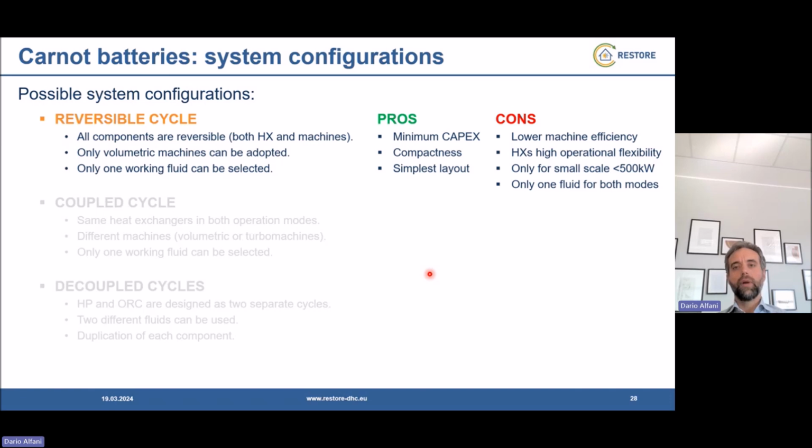The drawbacks are more related to the machine efficiency, which cannot be expected to be very high because the same volumetric machine, like a screw or a scroll expander, is used in both operations, so the performance cannot be maximized for both operating modes. The heat exchangers would require high operability, high flexibility in the operation, because they need to move to different pressures, and so they need to be flexible in handling the fluid. And our system can be used for a small scale, below 500 kilowatt. Of course, another disadvantage is that you can select only one fluid for both modes, which would maybe sometimes also limit the performance of the system.